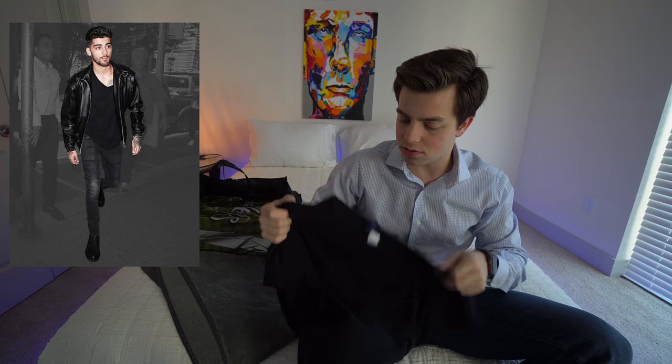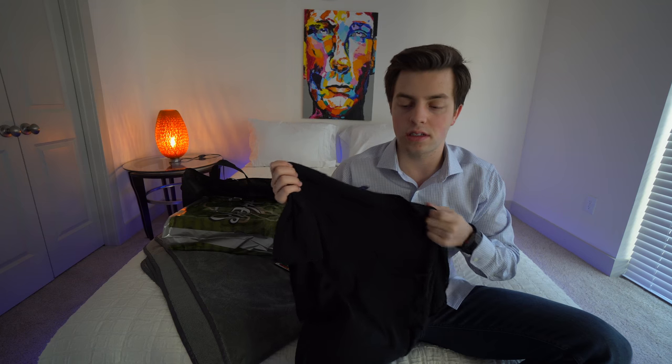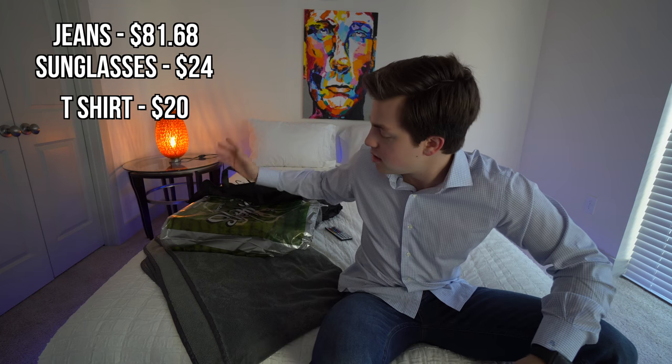Okay guys, so the next item is gonna be just the plain black t-shirt. And you can tell in the photo, it's just a plain black t-shirt that's pretty simple. And this one's from H&M. I didn't actually purchase this, I already had this, so I thought I'd just throw this in here. So for the H&M shirt, that's probably gonna be around $20, $15, something like that. So let's just round that up to $145 or $150. Let's get into the shoes next.